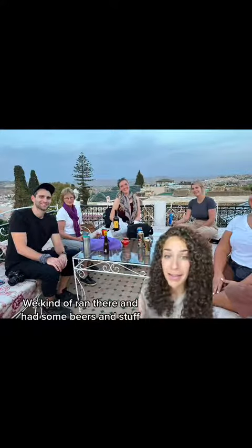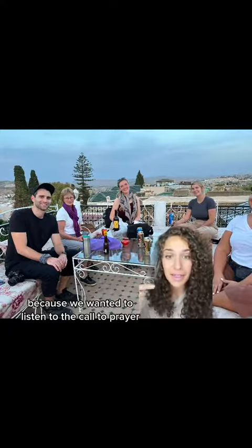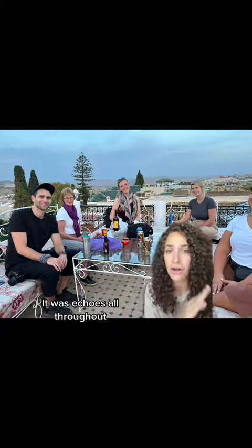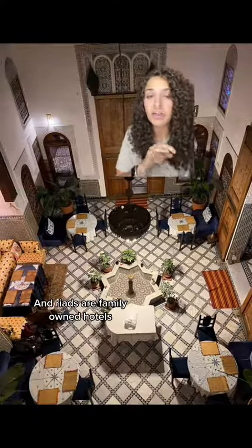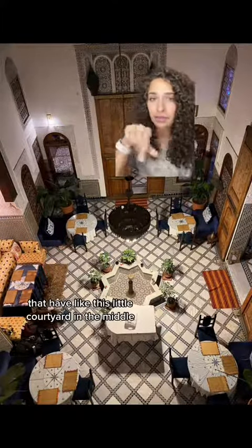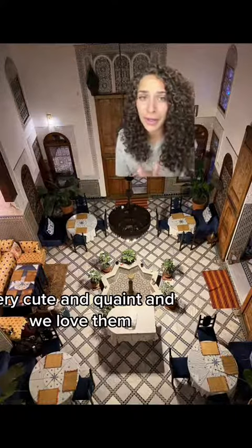And then we ended up in Fez, and we went all the way up to the rooftop. We kind of ran there and had some beers and stuff because we wanted to listen to the call to prayer that was going on all throughout the valley. It was echoes all throughout. It was so cool. In Fez, we stayed in our first riad, and riads are family-owned hotels that have like this little courtyard in the middle. They're very cute and quaint, and we loved them.